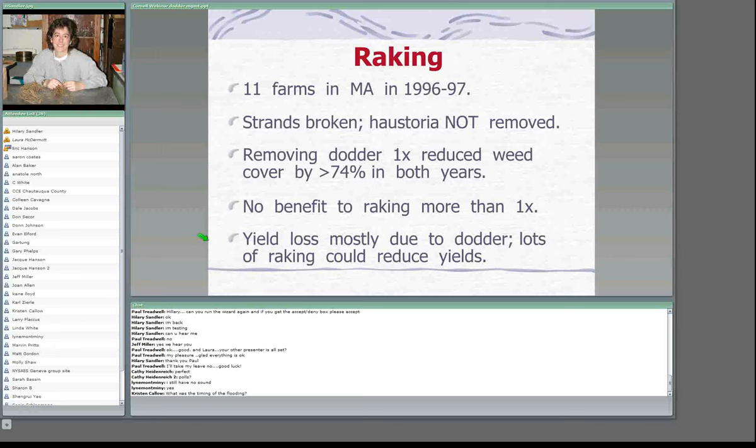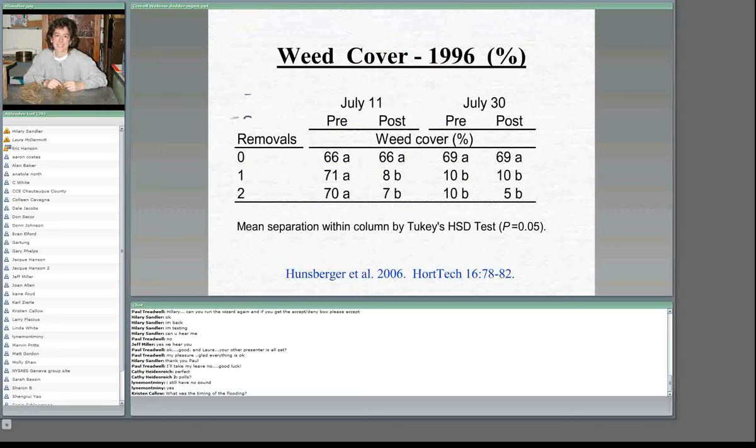So I'm going to just click through these data here just for the sake of time, but I've pretty much captured it, just to go on and allow some time for questions.